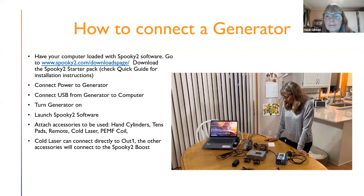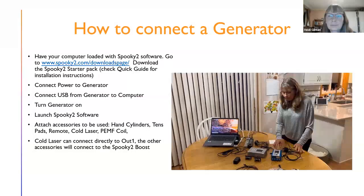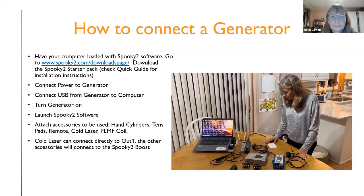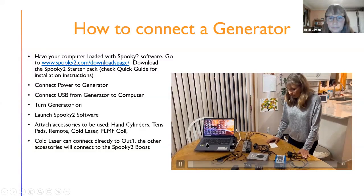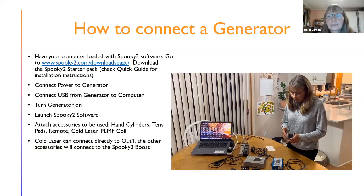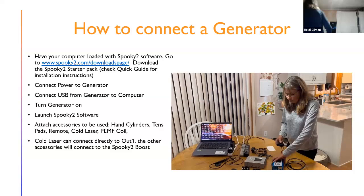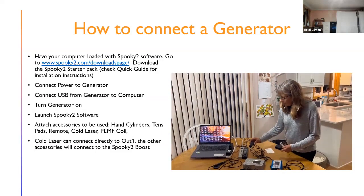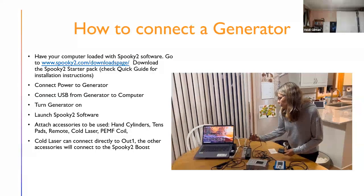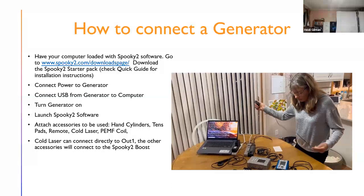Okay, so now we're going to demonstrate how to connect a generator or multiple generators. I have an XM generator here, and I have a Generator X Pro. So the first thing you want to do is connect power to the generators. You will notice that the power supplies are different for the XM and the Generator X, and you want to make sure that you use the correct one. The Generator X does have right on here that it's for Generator X. So just make sure that you're using the correct power source.